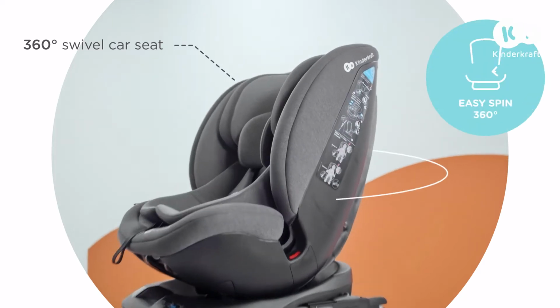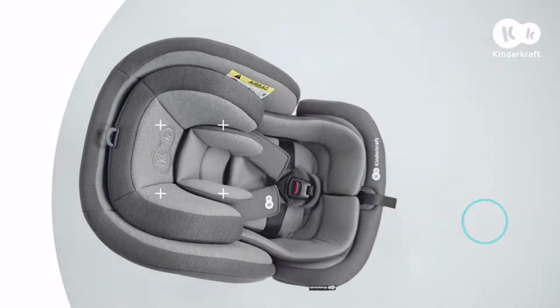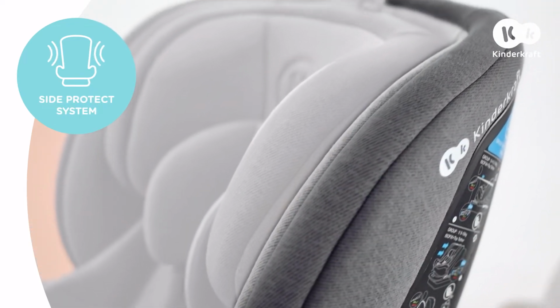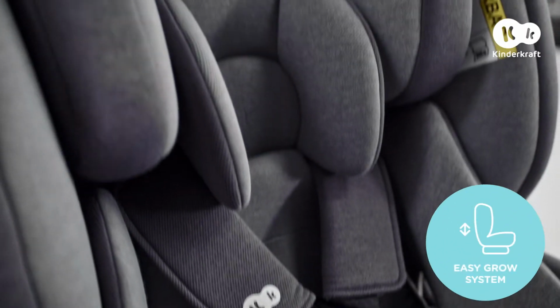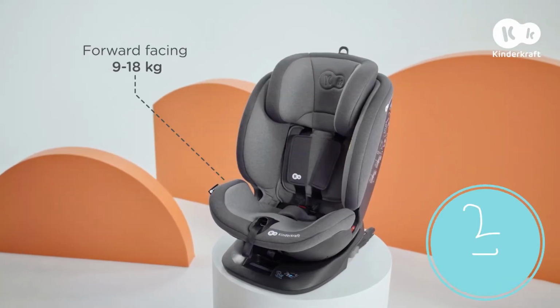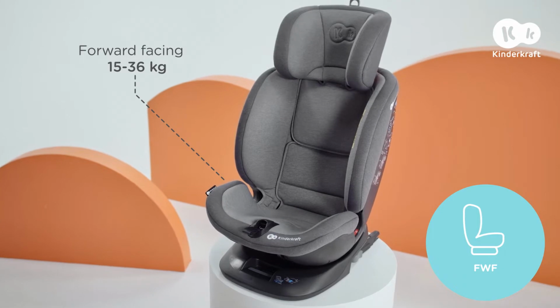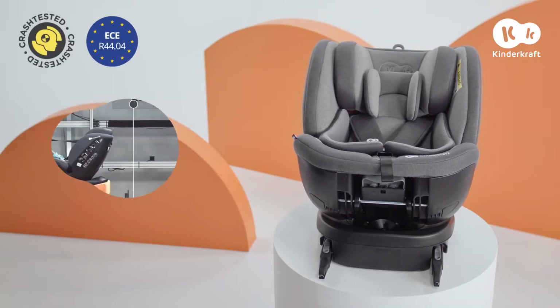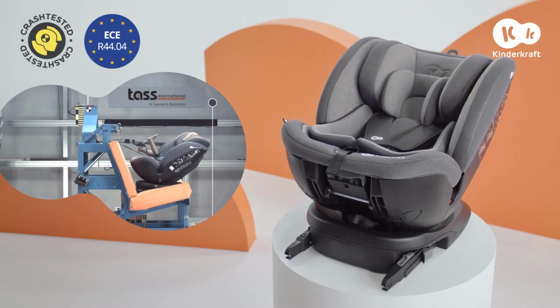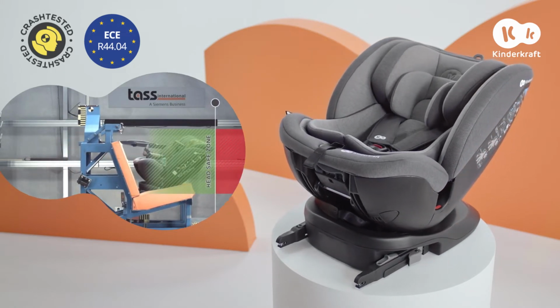This is a car seat that will ensure your child remains safe and comfortable while travelling for many years. This is XPEDITION. The guarantee of effective protection is confirmed by European type approval and positive crash test results at the reputable TAS International Institute.